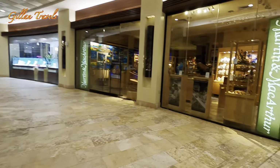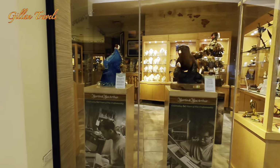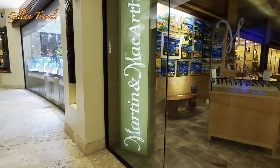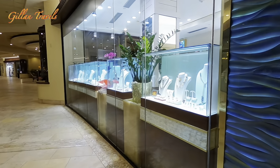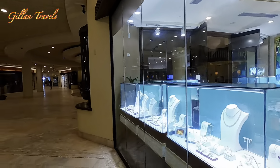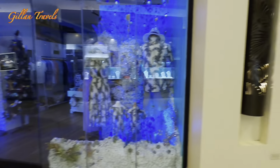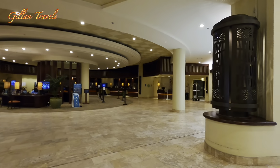And in this side is the Martin and MacArthur. It's just like a Hawaiian jewelry store, and they have beautiful paintings here too. And here is the Maxim jewelry. Actually, they have beautiful displays here, but I'm not really sure about the price. And on the other side is the Hawaiian clothing shop. So if you forget your Hawaiian dresses and shirts, don't worry because you can buy it from here. And this is the cookie corner where you can buy the best cookies in Hawaii.